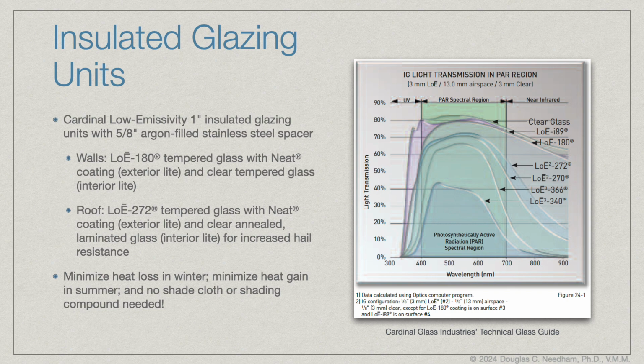Question. Yes? What did this do with your homeowner's policy?